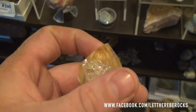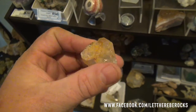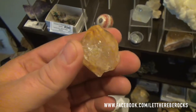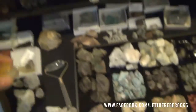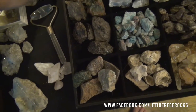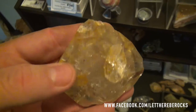other crystals. Quartz enhances and makes any effect by any crystal that much more powerful. It amplifies. It's an amplifier. And these two are being sold as a set. $150 for the set, which is just an absolute monster still.